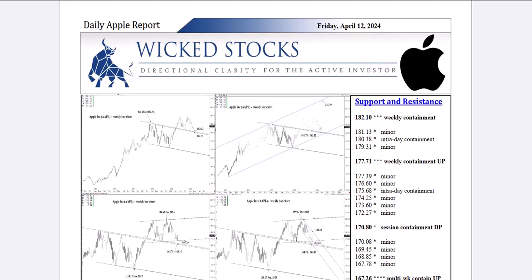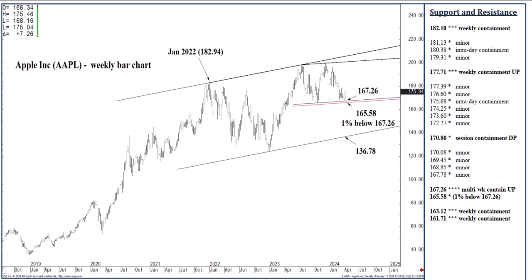Let's take a look at the charts. I'm going to start with this chart as usual. We tested long-term support this week. I hope you got long, because that was a great opportunity. I've been mentioning how this formation can contain selling not only for the week, not only for the month, but through the quarter, and above which a 3 to 5 month rally is expected into the low 200s.